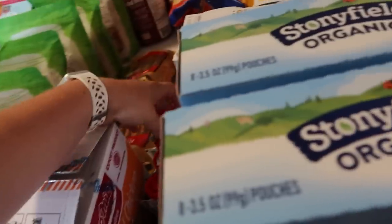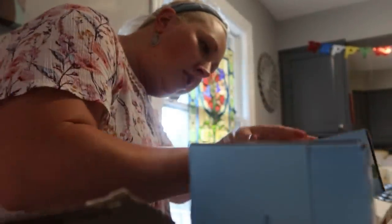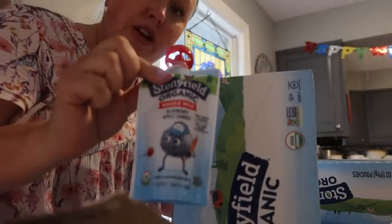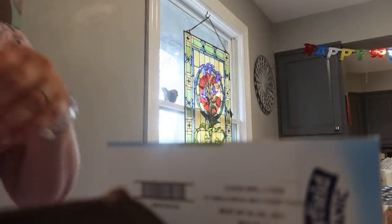This is just vanilla flavor, but I think there were also, let's look here. That's whole milk. I thought I saw a couple strawberries. Yes, here's strawberry apple carrot. Let's have a look at that. Okay, blueberry apple carrot. We got some different flavors going on. So with these, I'm just gonna dump them in a drawer, and those will need to be eaten over the next week or so as well. And they're only 3 ounces in a pouch. Yeah, 3 ounces in a pouch. So those will be good and gone.